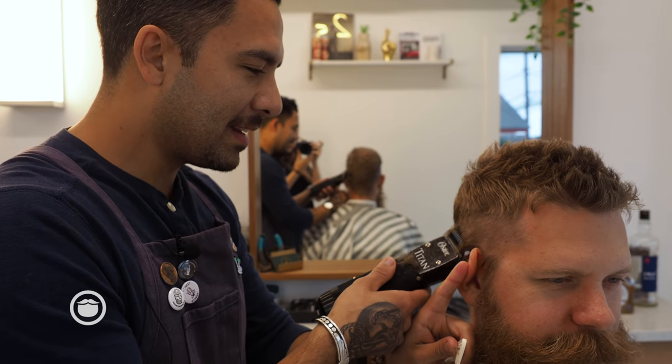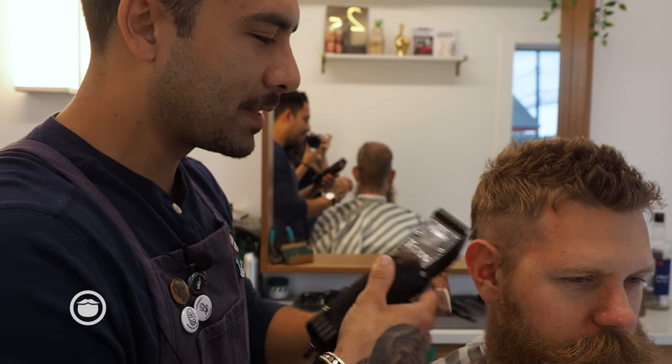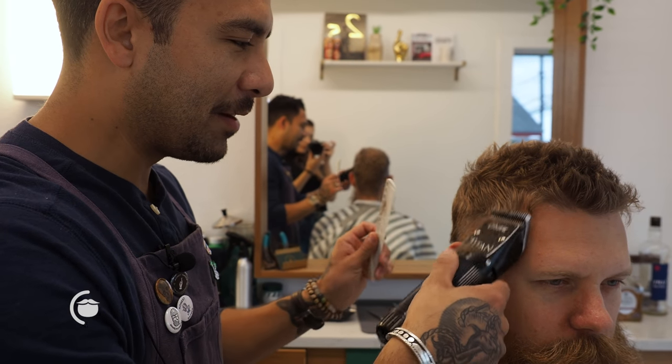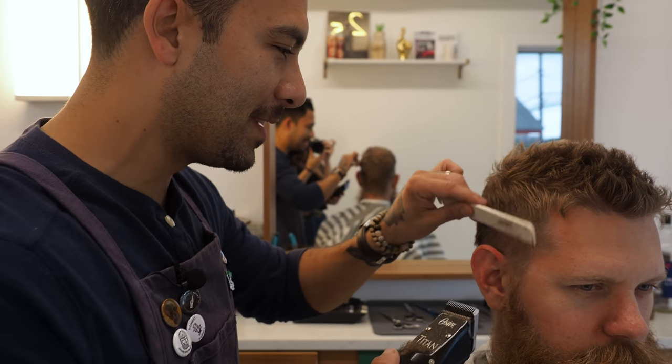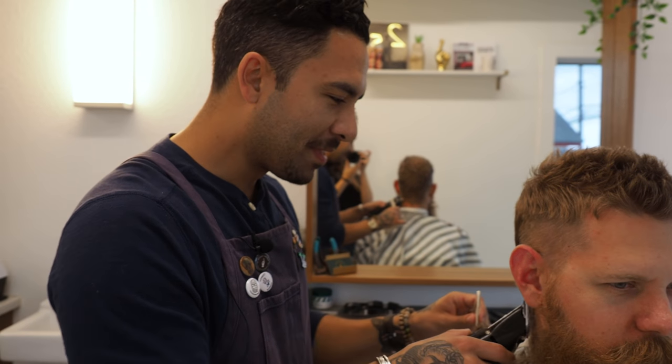I dig that so many guys are in between haircuts. They're just doing weird stuff. If they don't have any big family events or interviews or anything, they're like, yeah, let's do something weird. Yeah. Make up for it next time.